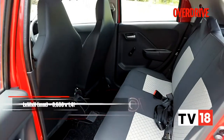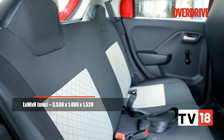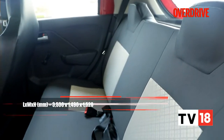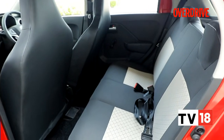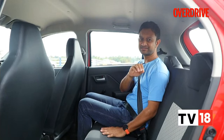Jumping out of the front seats of the Alto into the rear shows you just how much bigger the car has become. I still find it hard to believe that this is an Alto just because of how much space I've got back here. The seat is set to my height, about 5'10" and a half, and there's a lot of room back here. It's quite surprising for an Alto. Now, there are some typical Alto traits. The headrests are fixed and they end at a slightly strange angle, but there is enough headroom and there is space for 3 in a pinch.